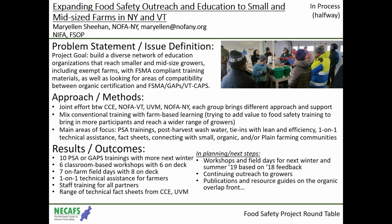We've been finding really good success integrating the training into sessions if the sessions have a topic that growers are interested in. Over at NOFA Vermont, they've been tying food safety training and your wash and pack sheds with lean farming, and trying to tie together the economics of being food safe and really drawing farmers in. We've had a lot of success with tying in with wholesale channels and opening new markets for growers. And then also there's a lot of interest in harvest and packing efficiency.